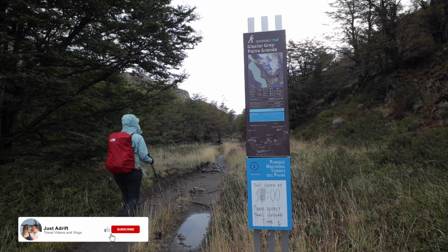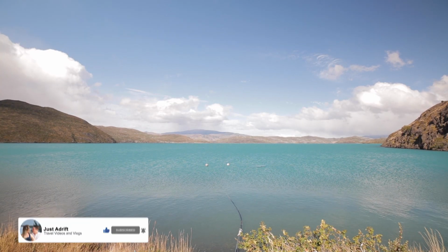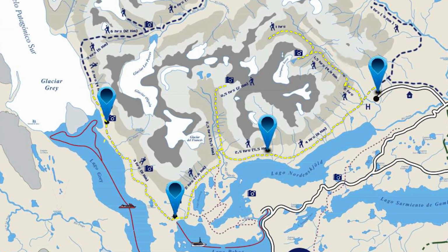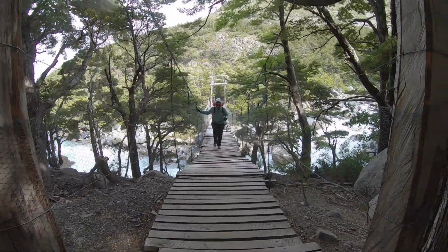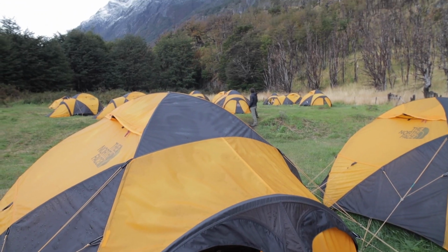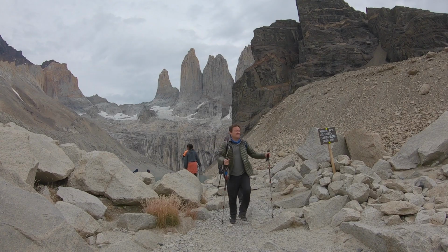We had the opportunity to hike the most famous trek in Torres Del Paine, the W, named for the W shape the trail makes through the park. This through hike takes between 4 to 6 days, traveling to designated campsites or refugios along the way. Without further ado, here is a countdown of our favorite viewpoints on the W Trek.